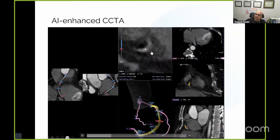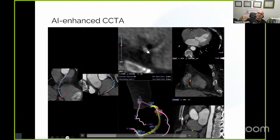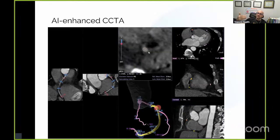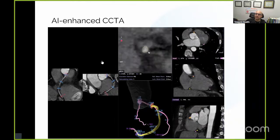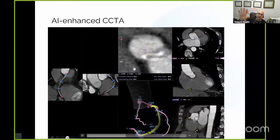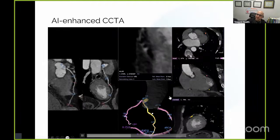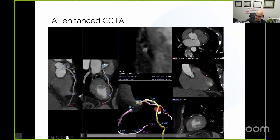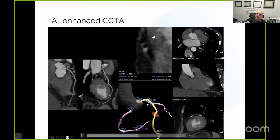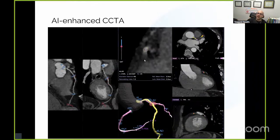And you'll see up here where we're going up and down. This is a 3D, AI-enhanced cross-section basically through the heart. It's guiding you on where we are in the heart based on this red oval. And that red oval is then brought up here into a slice. And that's showing us exactly what's going on in that artery.